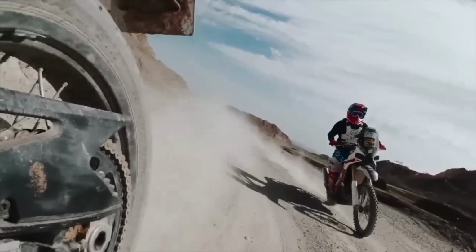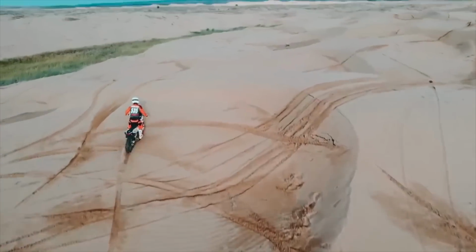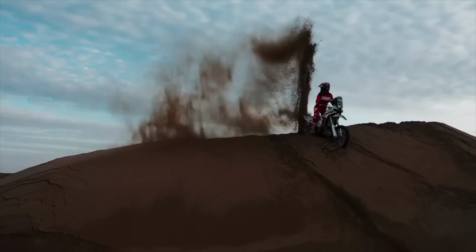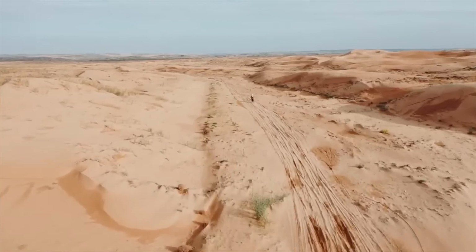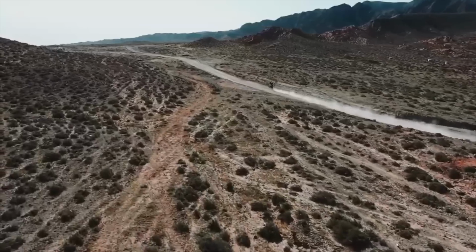Please just give the customers what they want, to cruise the highway over to the dirt, tackle most trails, then cruise back. I have to be honest, if I was ever to trade in my Tenere 700, it would be for a bike like this. A Japanese bike like this.